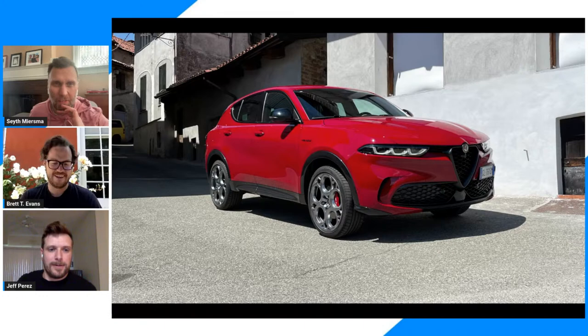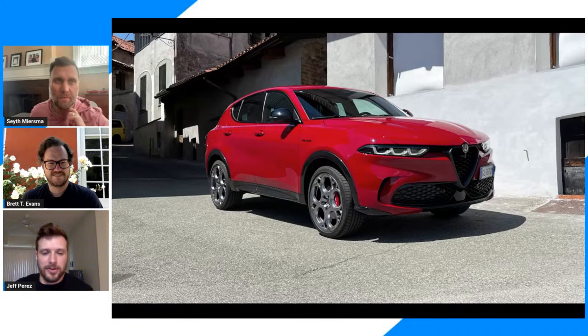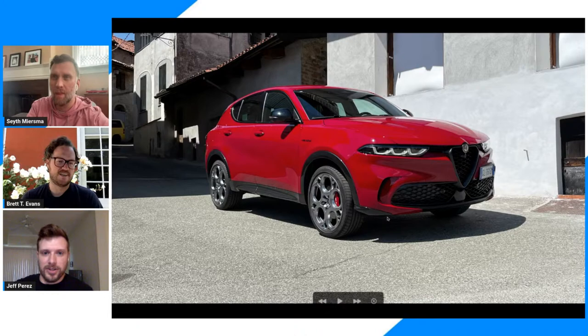I think they did a good job with that, at least. From this angle, it definitely looks more nose heavy than it does in some other angles. But compared to the Hornet, which I really dislike visually, I think the Alfa design cues here work so much better than they do on the Dodge. And I think you're right, Seyth. There's something weird going on with the wheels and the wheel wells. Like there's almost too much space, or I don't know what's going on there.